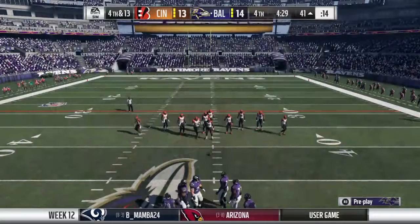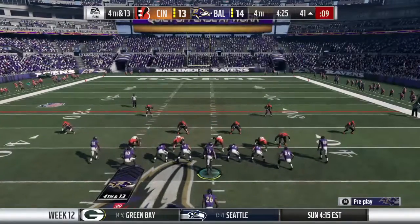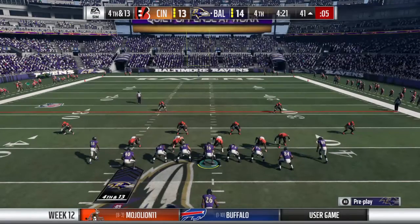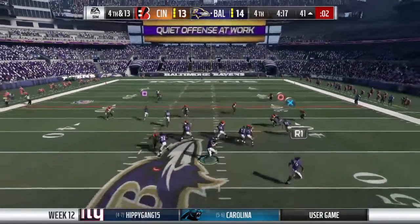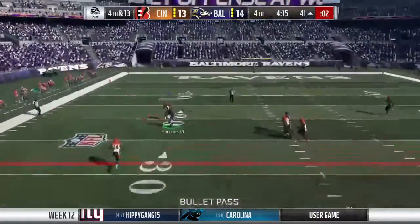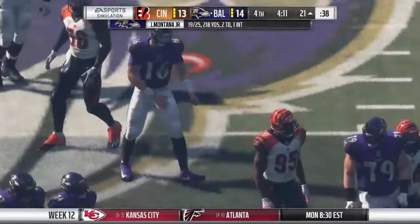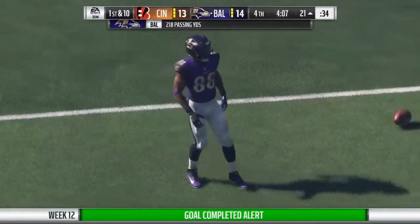This offense converted once on 4th down earlier. Now they're out there again to try once more. All right, here we go. 3-19. Play clock winding down. Looking left side, and it's complete. 20 yards on the pickup there. And it'll give the Ravens a first down.